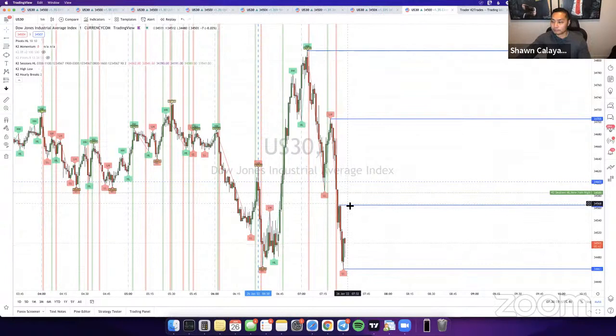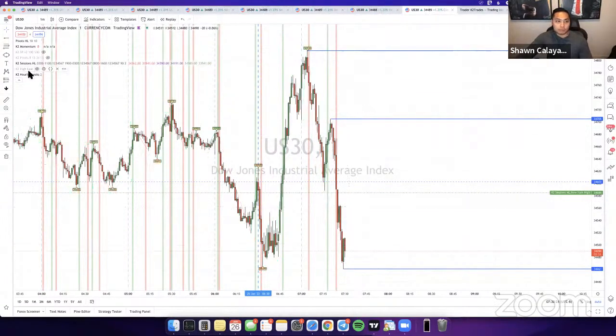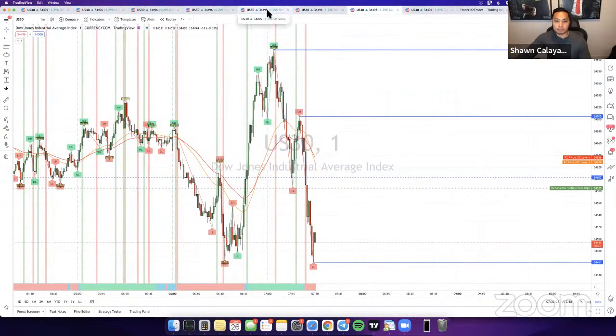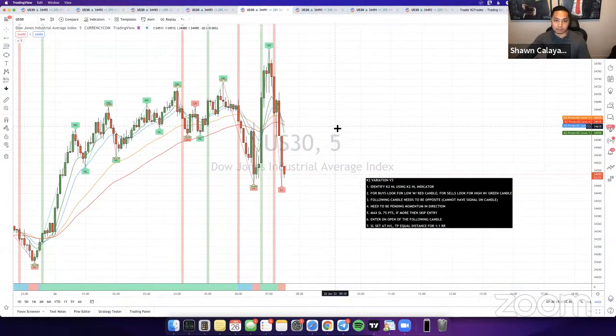Just my word of advice, if you guys try to use something else or try to mimic it, it's kind of hard to mimic. I can't mimic it myself. For me personally, my high lows weren't even lining up. The high lows that I was drawing on my own weren't lining up perfectly with these. It's kind of hard to see.